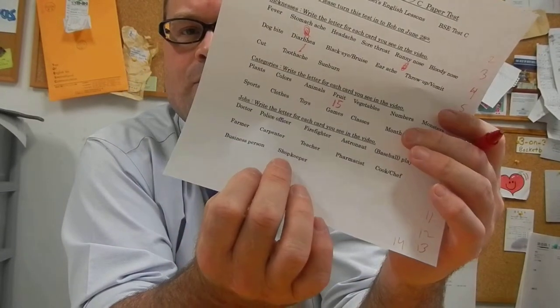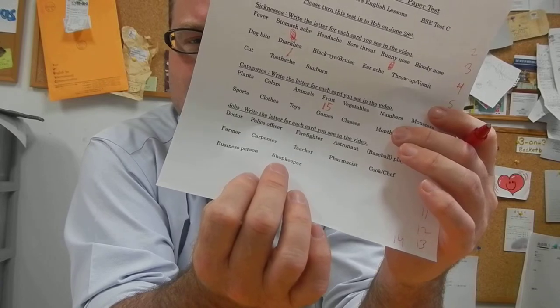For example, listen carefully. Banana, strawberry, apple, orange, pineapple, fruit. So you write the correct number here, 15 fruit, okay? Next one, number 16. March, April, May, June, July, August, September, October, November, December. Next, number 17. Flowers, trees, grass, weeds. Nihongo de shokubutsu.